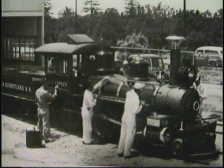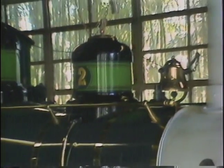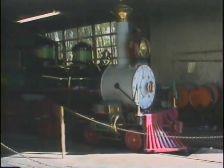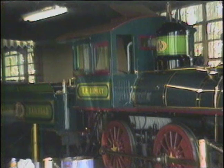They are a replica of the locomotives around the turn of the century, what they were designed after. It also is a diesel-burning locomotive. The difference being it has a tender that it tows along instead of being on the same frame. The difference between number 1 and number 2 locomotive is basically in the stack. The number 1 locomotive is what you call a diamond stack, and of course the color being different.